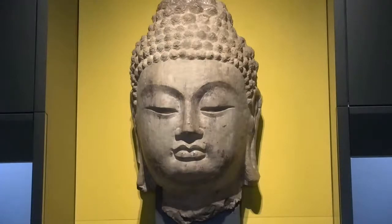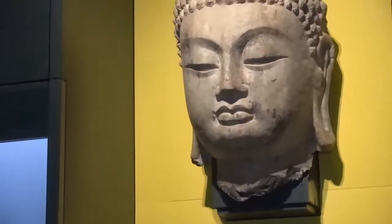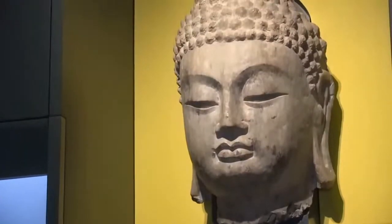And he also has these ears. Look at these long ears that he has on the side of his face. His earlobes are drooping, which means that this person was rich. This person was so rich that they were able to wear lots of really heavy jewelry.